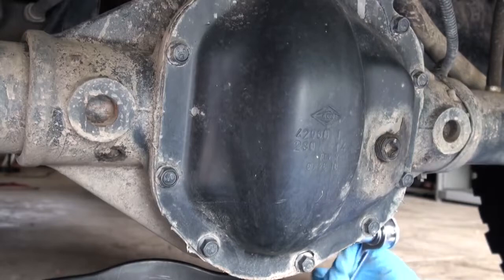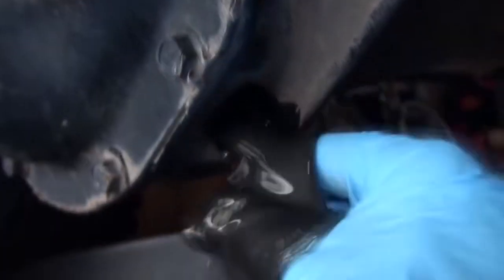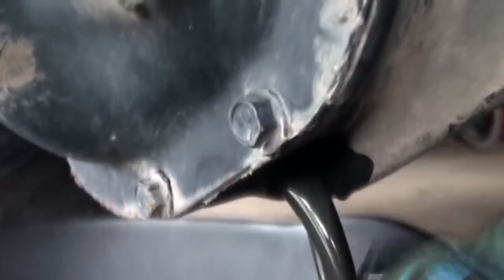Change your transmission fluid, transfer case fluid, and differential fluid every 30,000 miles.